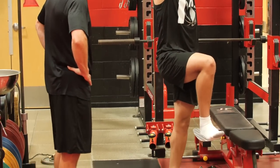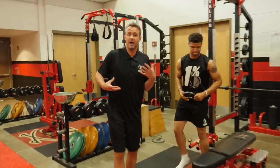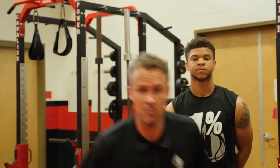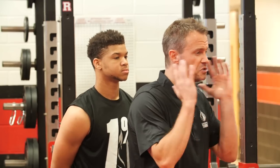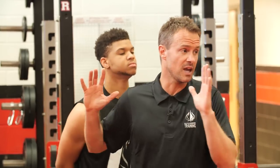Beautiful. As a basketball player, you are in a lunge position a lot more often than you probably think. And almost every single movement that you do on offense or in defense, in some way, shape, or form, is a version of a lunge. So we want to make sure we have great balance out of a lunge position. It's also important that you know that as a player, you're going through all three planes of motion when you're playing the game. You do some things front to back, you do some things side to side, and you do almost everything with some type of rotation.